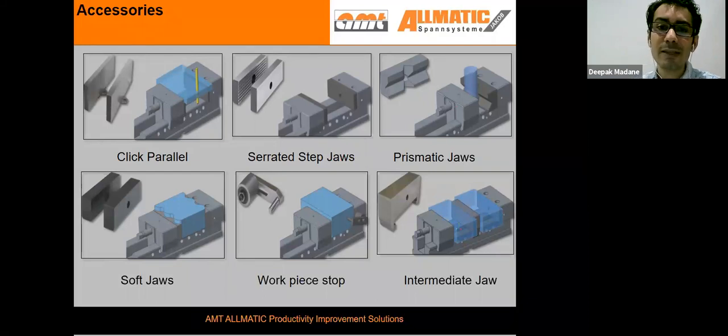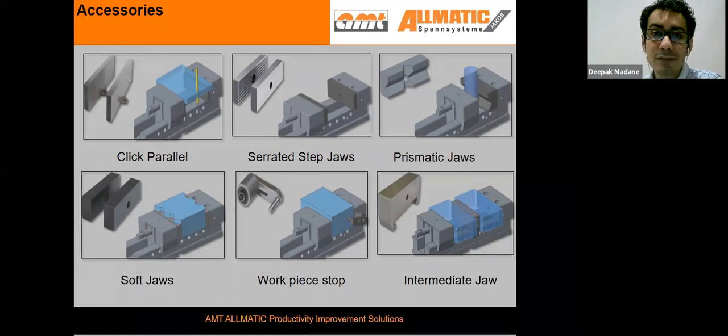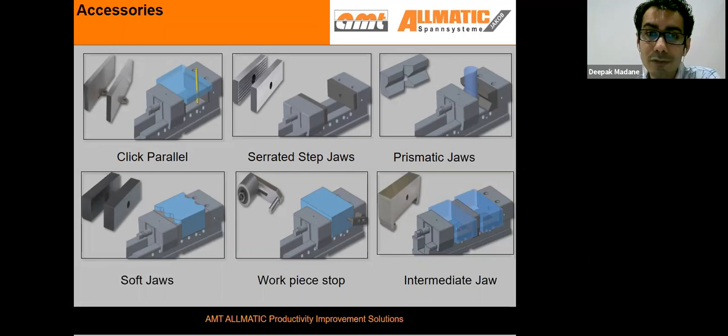The next are the step serrated jaws. These serrated jaws we give as an accessory. Why? Because sometimes people have raw components, or I'll say unmachined components. The jaws of these vices are ground to perfection, and that is why it may not be sufficient to hold unmachined parts. So for that application, we give serrated jaws. These improve the friction between the job and the jaw, and that is why you can get much more clamping power for your machining in the transverse direction as well as in the clamping direction.